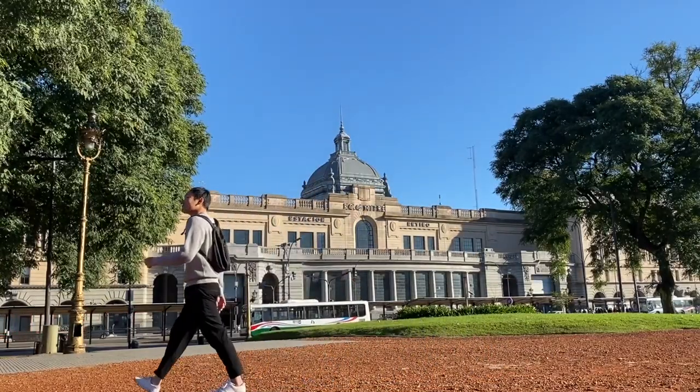And look at these buildings. Let's just take in the sights, because you know me, I am an architectural geek, and it is so awesome to just be surrounded by these stunning French, very Parisian buildings everywhere in the city.